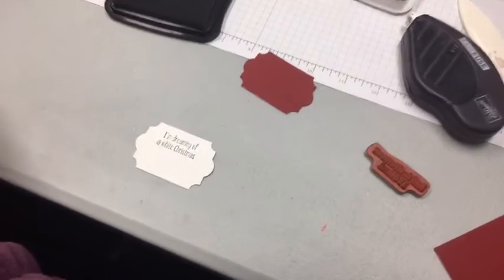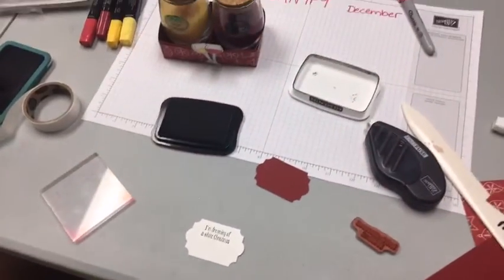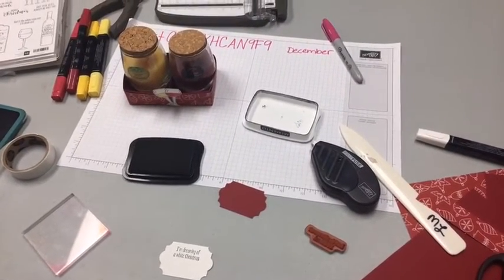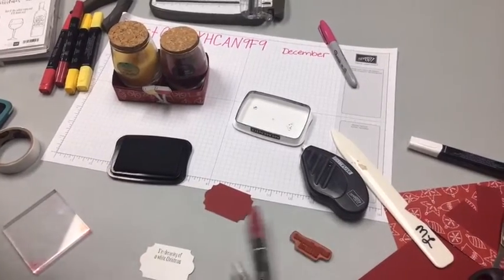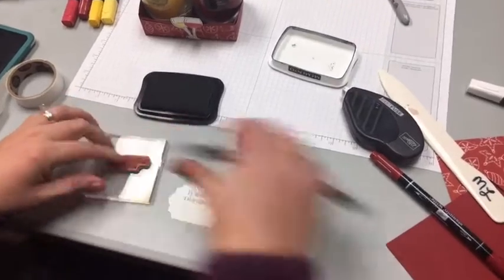like that. And then I'm going to grab my Cherry Cobbler Stampin' Write marker because I can't use the blends because they're alcohol. So there are reasons why you still need the Stampin' Write markers.